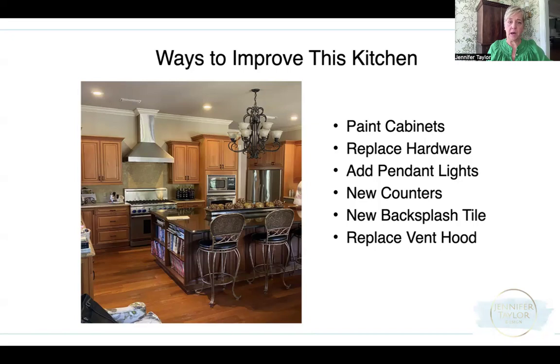with 2 pendant lights. You're going to need to have an electrician come out, but they can take the wire that's going to that chandelier and create you 2 new junction boxes, and you can do 2 pendant lights. 2 rather large pendant lights look way better than 1 huge chandelier.